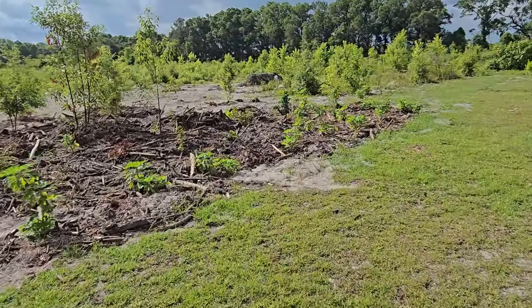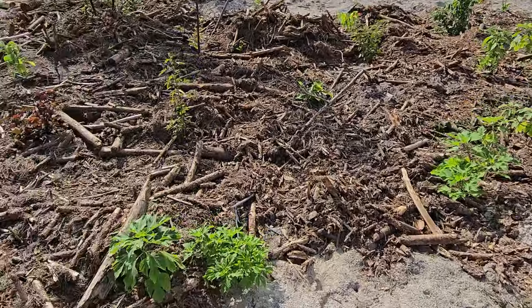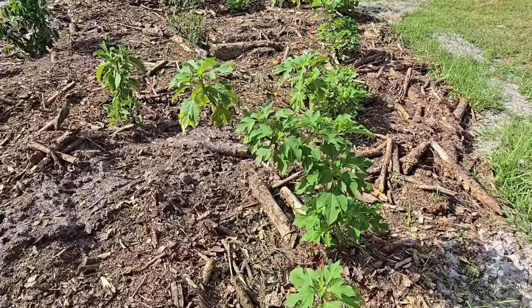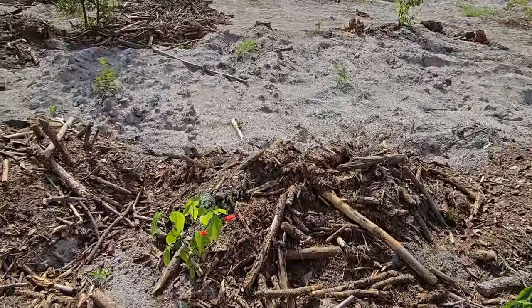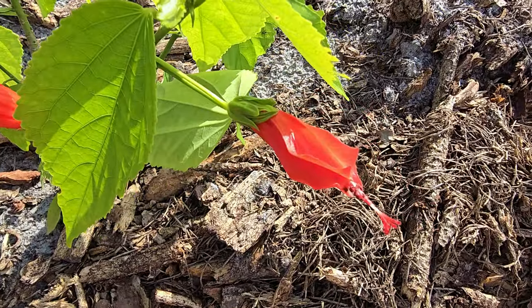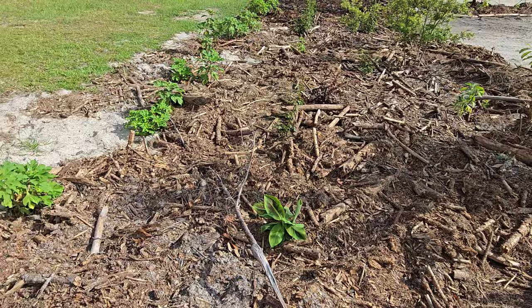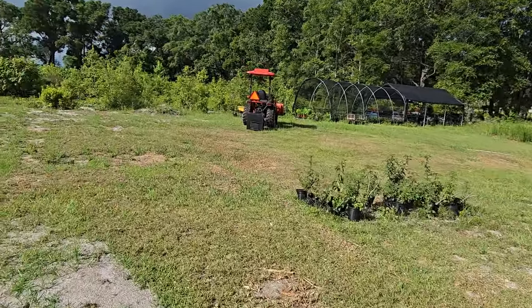We'll see. We still got things flowering. Everything's getting bigger. These Mexican sunflowers are starting to get bigger. The Turk's cap is flowering. Beautiful. Yeah, everything's looking good.